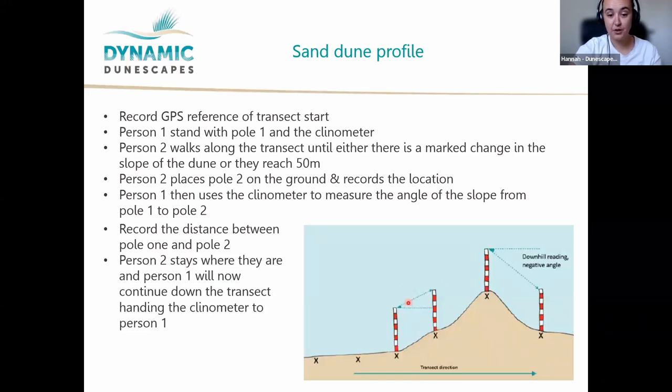So again, this was person one with the clinometer. This is person two. Person two stays where they are, and person one walks to person two and hands them the clinometer, hard word to say. And then they continue for the next 50 meters or until there is a marked change in the dune. So you can see here there's this big slope. They pop down their pole. Now person two uses the clinometer to measure the angle between the two poles and records it, and keep doing it until you get to the end of the transect.